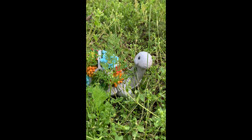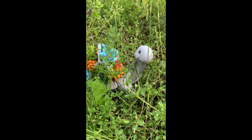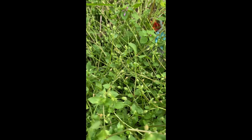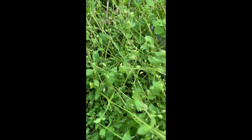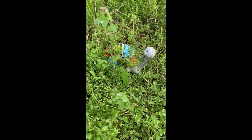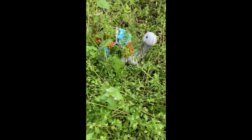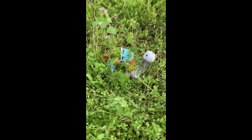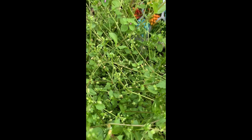Hello everyone, I wanted to do a quick video today on chickweed. Chickweed, aptly named because chickens do love it, is this plant here growing in my garden bed. So this was my garden bed, and over the winter lots of different herbs and quote-unquote weeds have popped up. So you can see it's overrun with lots of this chickweed.